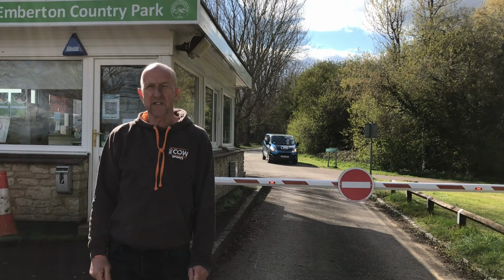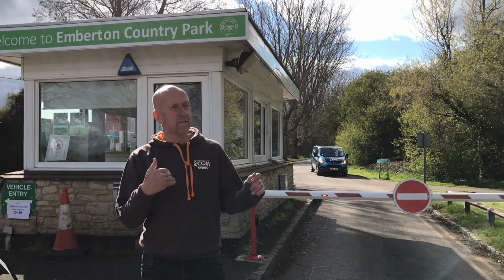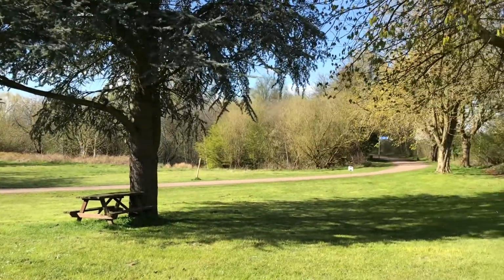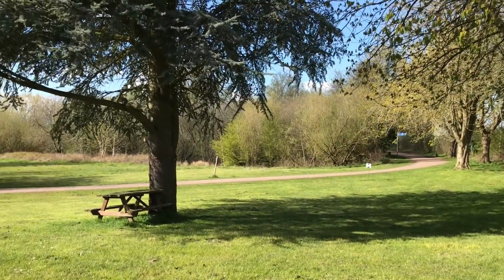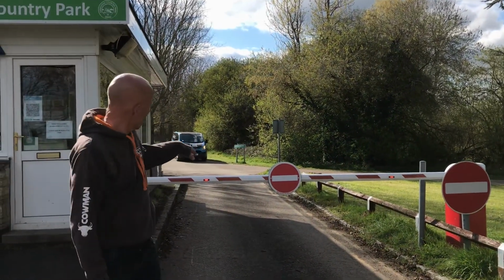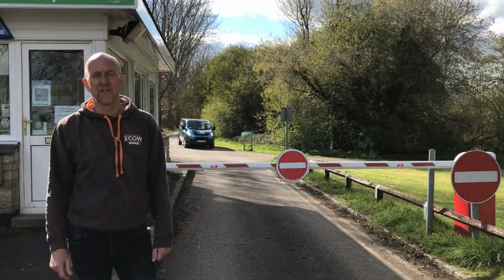The other thing I'd like to say is, once you've finished your event, you'll walk down from there. Rather than going through, we're keeping a one-way system to and from the car park because the track is quite narrow, and you'll walk back this way back to your car after the event.